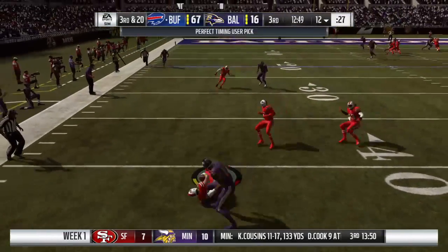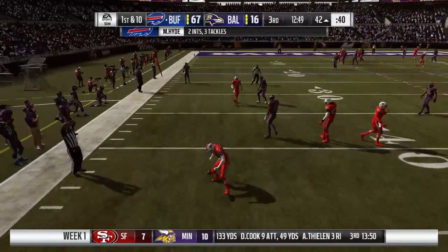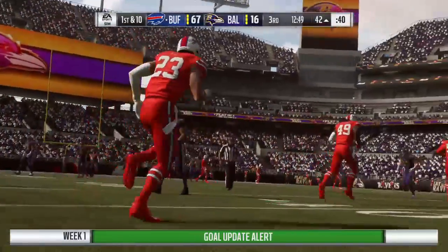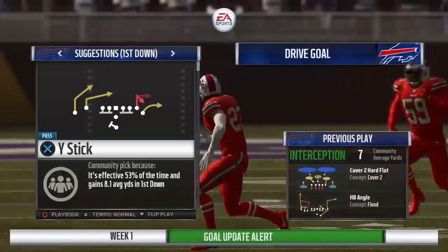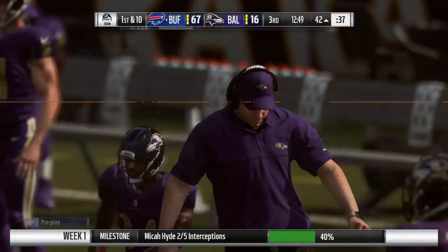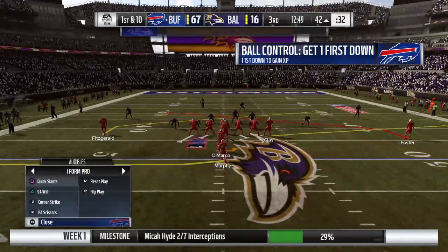And his pass is intercepted for the 4th time today. Picked off by Micah Hyde, and they will set up shop in enemy territory at the 42-yard line. I tell you, Brandon, it seems like this guy's been all over the field so far. That's his 2nd interception of the game. And so much of playing defense in the NFL, especially when it comes to defending the pass, is all about positioning and technique. And this is fantastic work on both fronts there.